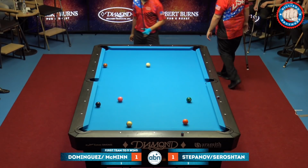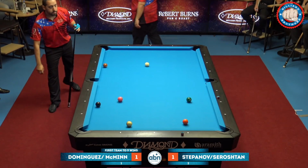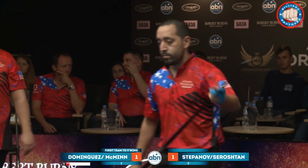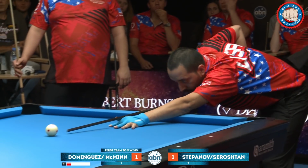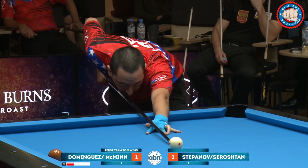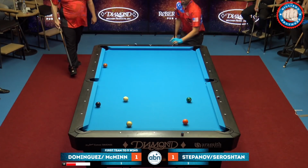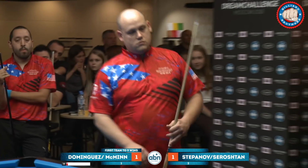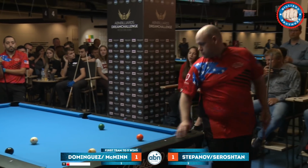In the meanwhile, Shane McMinn manages to come up with a very nice position play, putting his partner Oscar Dominguez in a comfortable situation for a stop shot. Just like that. It seems to be no problems.